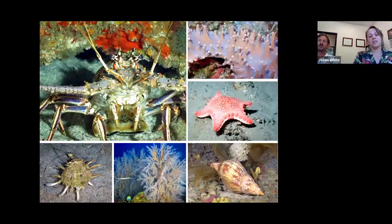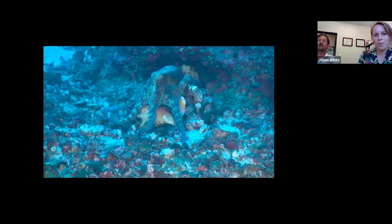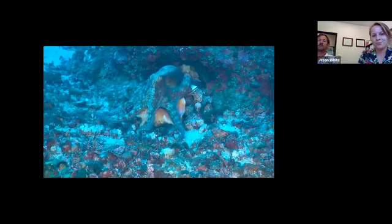Of course, we see tons of beautiful, interesting, fascinating, colorful creatures on all of our dives. The top right up there is an interesting sponge. We've got lobsters, spiny oysters, soft coral. We spend a lot of time snipping and collecting the soft coral in the bottom center there. Starfish, lots of beautiful creatures we hang out with, just like this one.